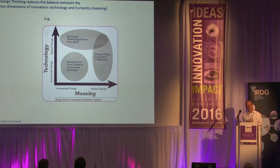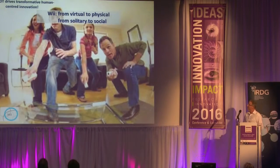To put that into context, I've said there's sort of three dimensions to innovation. There's the business, there's the technology, and there's the humanity or the personal part. Roberto Briganti produced this diagram, which is a nice diagram for showing the axes of an innovation. So you have technology on that axis and meaning, what does the product mean to the human? And it's the meaning that gives them their experience with the product. It's a nice diagram. Let me just show you how it might be used and applied to some things.